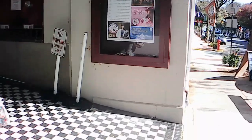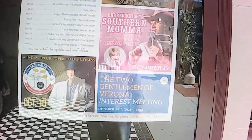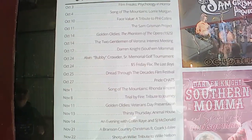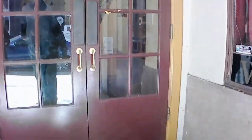So we're walking there. Should be about 3 minutes. A little 3-minute walk in front of the little parking garage. And here we are at the Lincoln Theater. Walking in. Got some upcoming events. Pretty well packed calendar. I was reading they have a free movie once a month. And here we go. We're going on in. Yes. That time of the month.